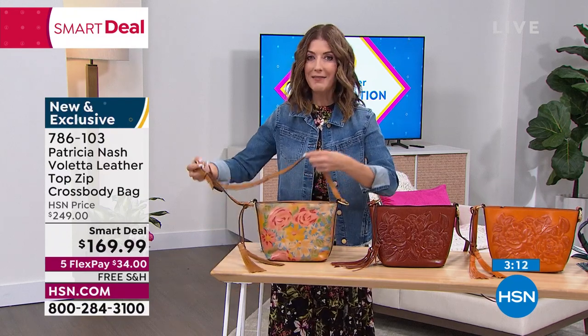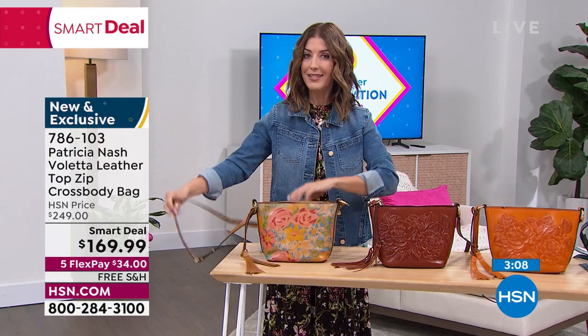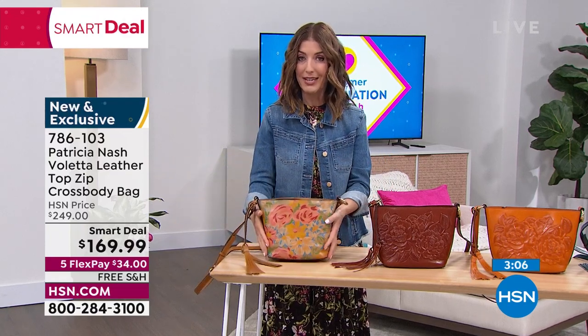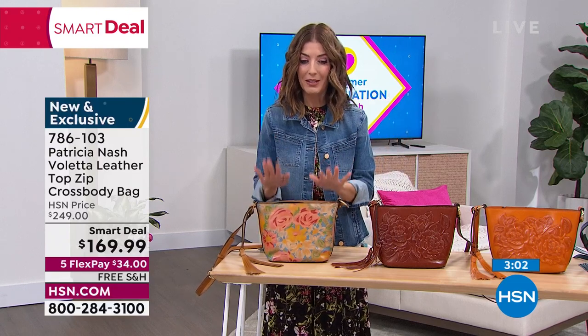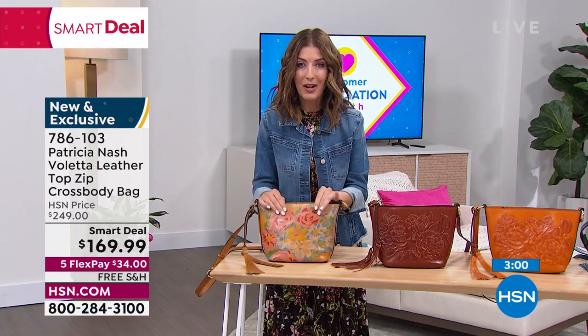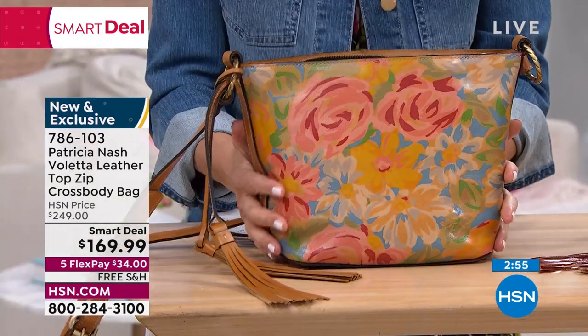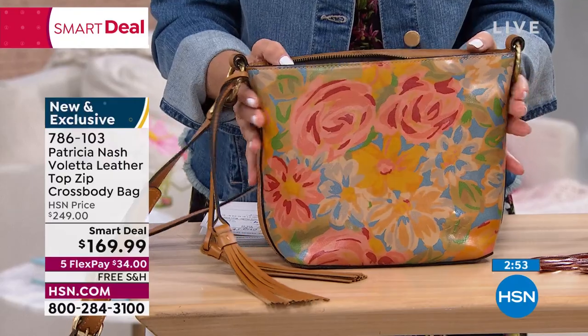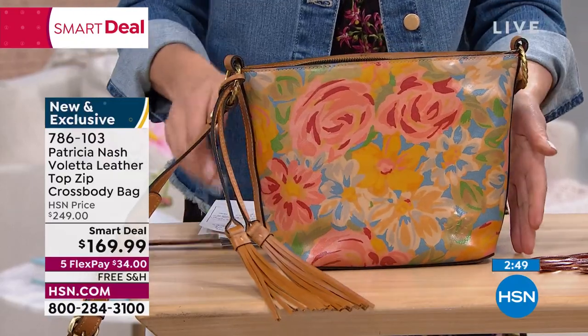And with pockets inside and out, you've got the perfect size. You've got big savings today, $80 off, and a very limited opportunity buy that's going to be gone very, very shortly. Either the bag will sell out or that smart deal price will expire. So I would love for you to pick it up today. $34 to get it home. Just see what you think. Take a nice whiff when you open up the packaging, because it is all genuine leather. They smell amazing.